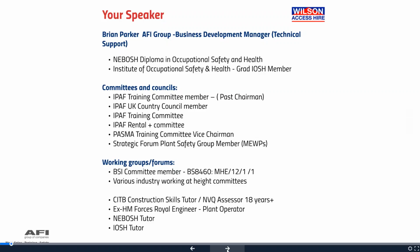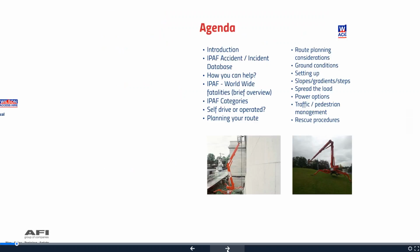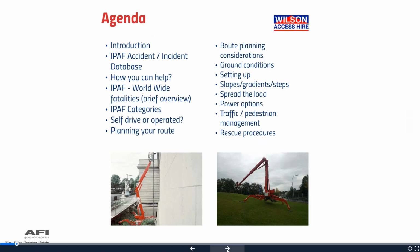So just quickly going through the agenda, the aims and objectives today are to take you through a walkthrough of how you plan a route for track-mounted MEWPs. That's whether you've got your own, whether you hire them, or whether you consider that you may have multiple jobs. Really focusing on some of the incidents that have happened in our industry, and looking at why these things unfortunately become involved in incidents.